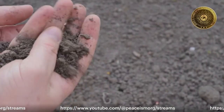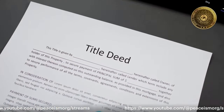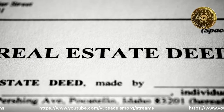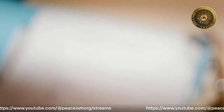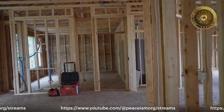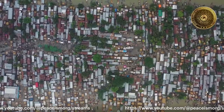Now, the ground beneath our feet. Secure land rights unlock stability. A deed or title is incredibly powerful. It means you can't be forced to leave, and you can pass your home to your children. It gives confidence to improve and invest. But hundreds of millions lack this basic security.